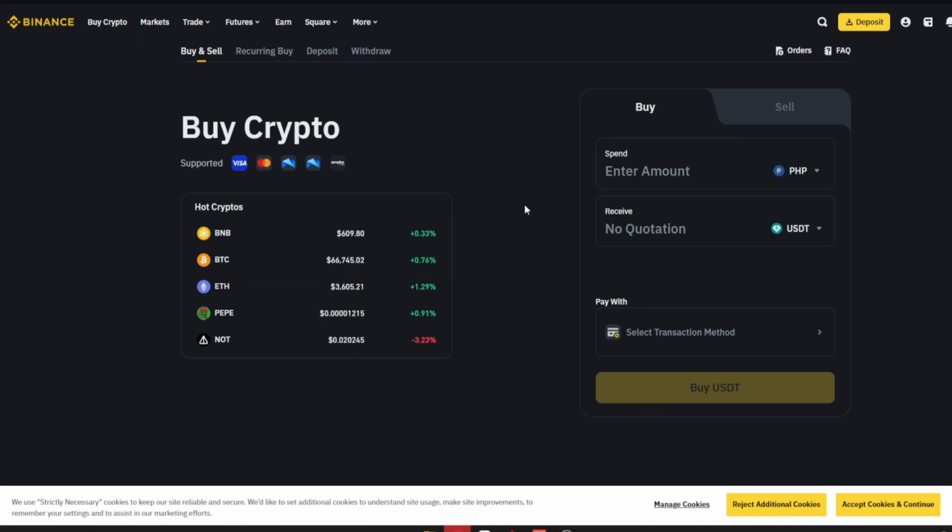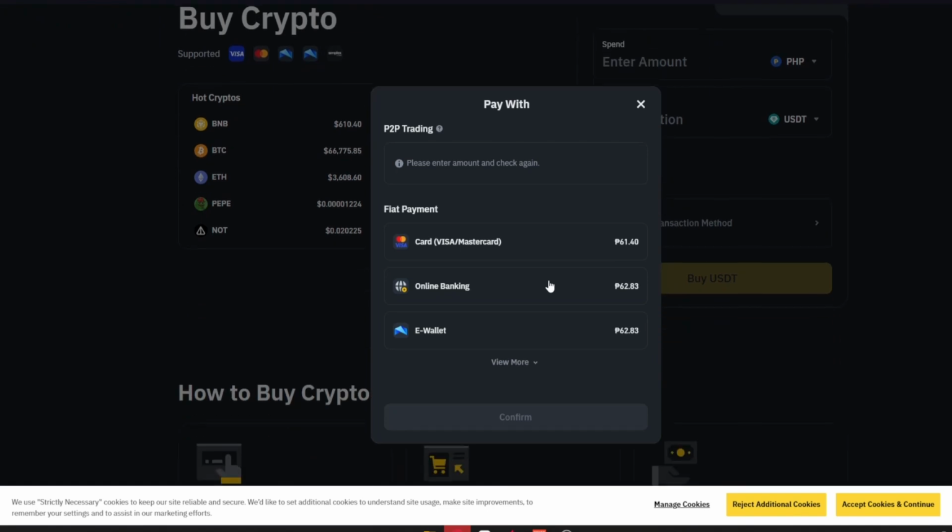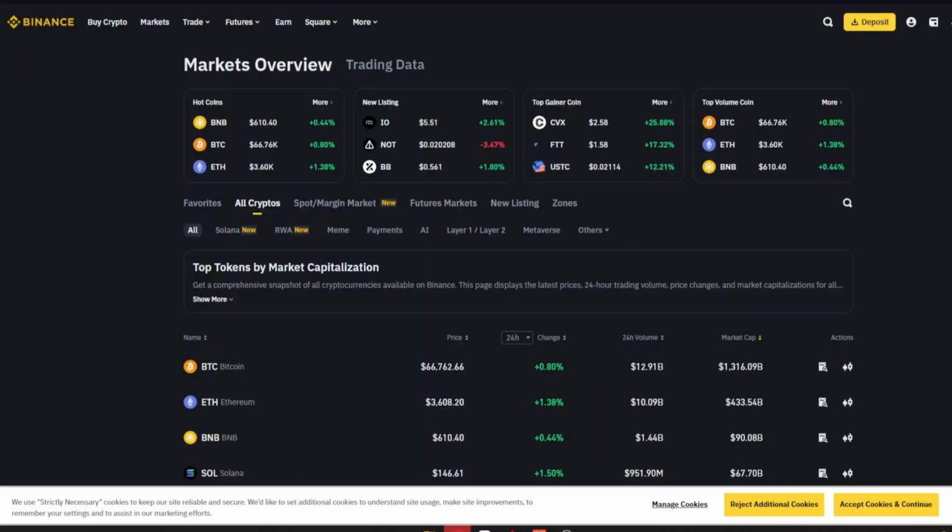As you can see, Binance supports Visa, MasterCard, and all of the logos that they have right here. They have cryptocurrencies like BNB, BTC, ETH, Pepecoin, and more. They basically got every major coin right here and some altcoins and meme coins. To proceed, you can buy and sell cryptocurrency by clicking on the buy section and also the sell section. So you can just type out the amount of your currency inside right here. You also have the receive information, and lastly you have your payment method. They have a lot of payment methods right here that you can choose from. So that is one way on how you can purchase your cryptocurrency.